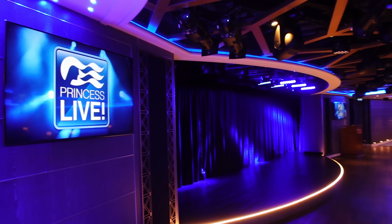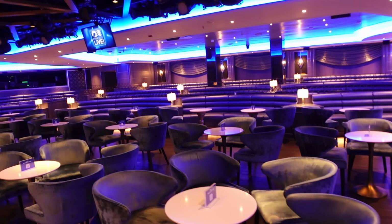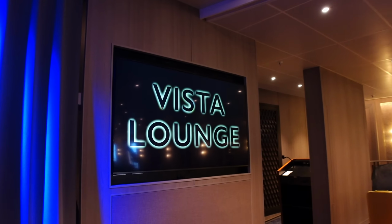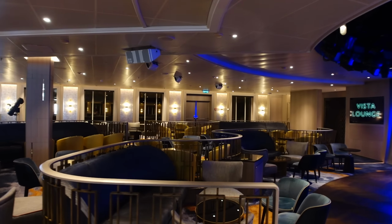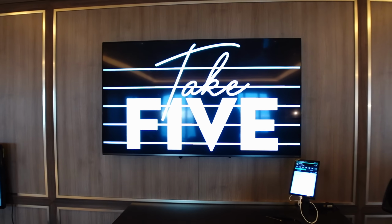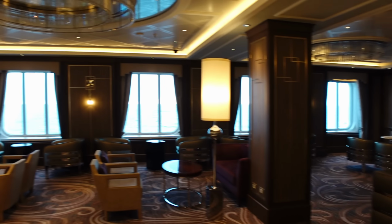As well as the main theatre, you had a lot of smaller venues. You have the Princess Live Lounge, where there were presentations, quizzes, and karaoke. Then there was the Vista Lounge, which was similar to Princess Live. I think that's where the late night DJ was, but again it was karaoke, movie quizzes, trivia kind of things. Yeah, all different things going on. And then there was Take Five, which I really liked. That was a jazz bar, a really small, intimate place with lovely jazz music on. That was really cool.